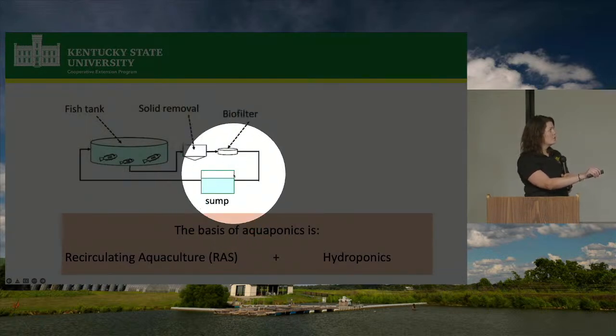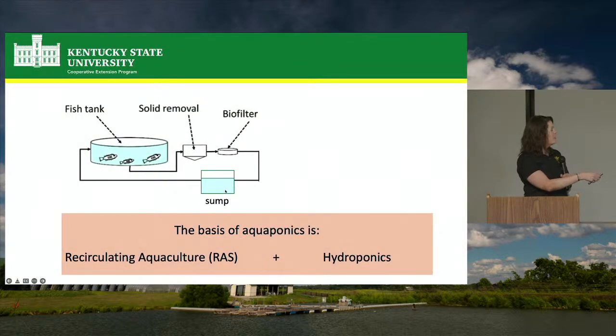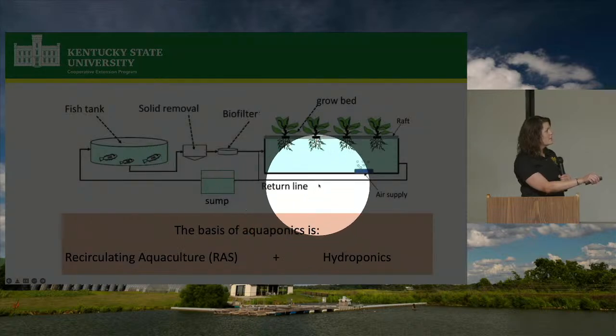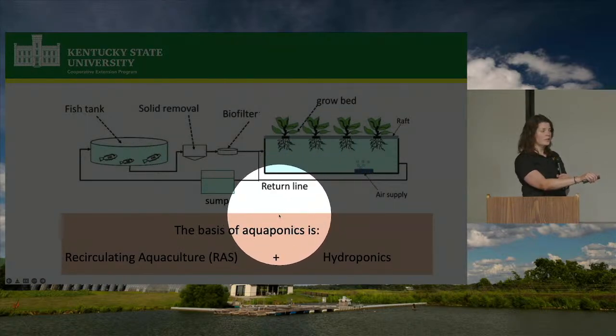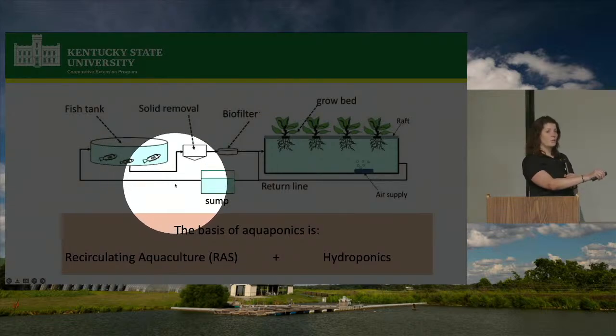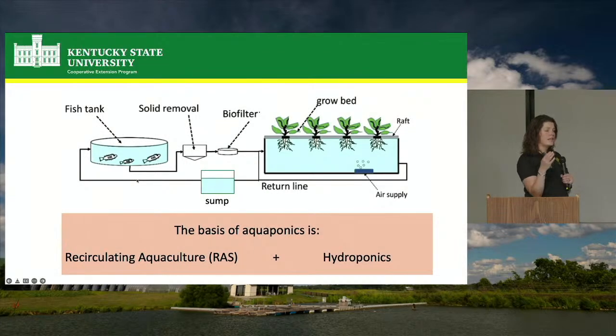Well, this is just a RAS system, so there are no plants. With aquaponics, we're just adding that plant component on there. And so this is basically the system that allows us to get rid of all of that nitrate in the water. Typically, recirculating aquaculture systems are classically defined as 10% or less water exchange per day. That means you're taking out and replacing less than 10% of that water volume per day. In aquaponics, we typically run less than 1% water exchange per day. And some of the technology that we're implementing, really low-cost technology, is actually allowing us to have a zero-discharge system, or pretty close to it.